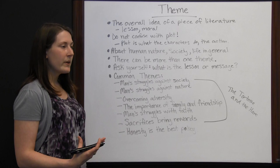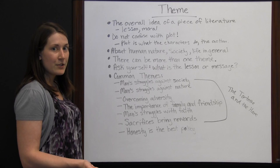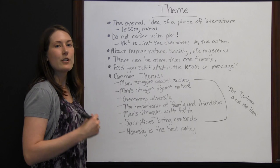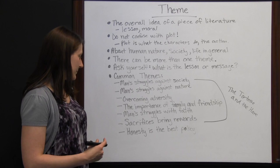the tortoise ended up winning even though no one expected him to do it, even though people were probably telling him, oh, you can't do that, the hare's always going to beat you. The importance of family and friendship. Now, I've talked a lot about society telling the tortoise he couldn't do this, but I'd like to think that the tortoise had some family and friends on his side that were urging him on, that helped him feel like he could actually go through and win this race.